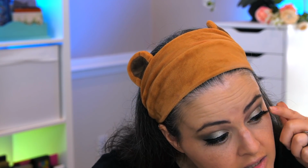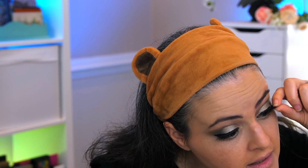It's not sticking to my outer corner over here. It's good on this side. This side looks really good, but this one, it's pulling up. I don't know if you can see. It's pulling up on the outer corner and the inner corner, and that may be the liner application on my end, but it's definitely not sticking right. It's like as soon as I open my eye, it pops off. Okay, so what I'm gonna do is put a little bit more of the liner on, let it dry, and then try again.